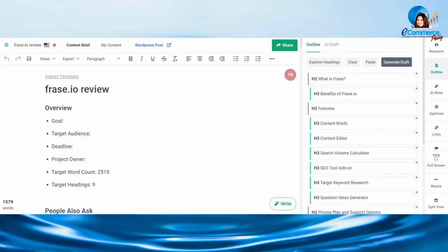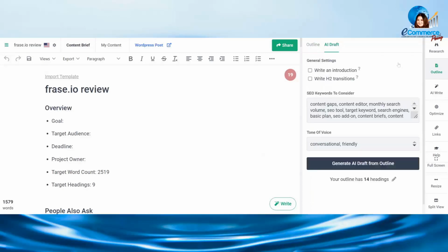Once you click generate draft, you can see that in the AI draft, there are some options. The first one is to select whether you want the AI to help you include an introduction, or also write H2 transitions. And this is something new, which is SEO keywords to consider. This is a list of the top 25 topics that are mentioned in the SERP for this query. The query is frase.io review. So these SEO keywords will be incorporated when the AI tries to generate the draft for you.